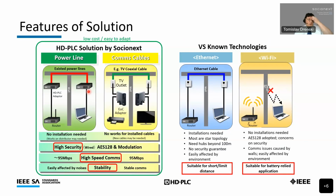Okay, here is a small slide deck about the features of the solution. On the left side, you can see the HDPLC solution of Socionext. On the right side, just as an example, Ethernet and Wi-Fi, and what are the pros and cons. So of course, you can say that HDPLC is very low cost and it's very easy to adapt, right? So you use existing power lines as here, or you can use existing TV or coax cable.